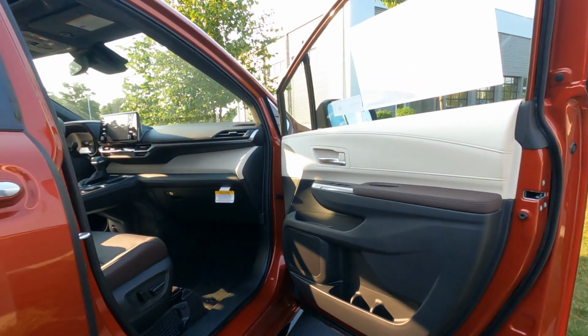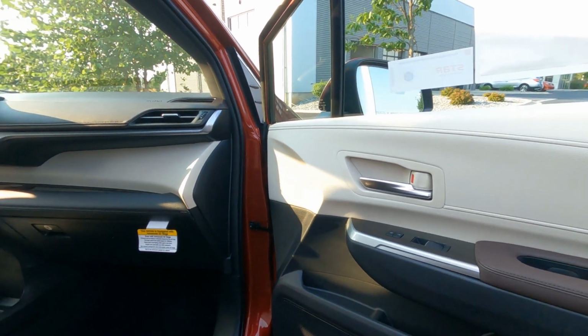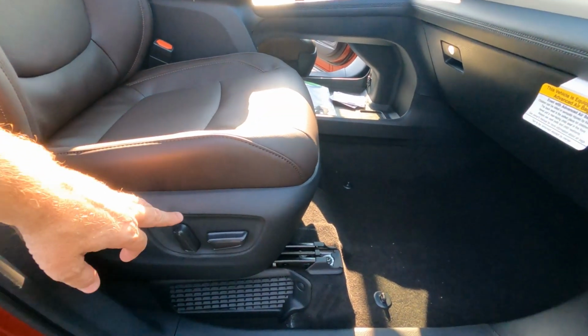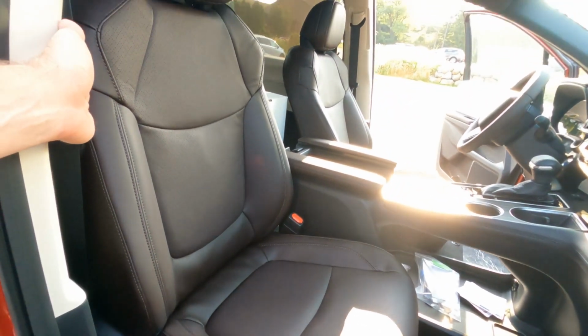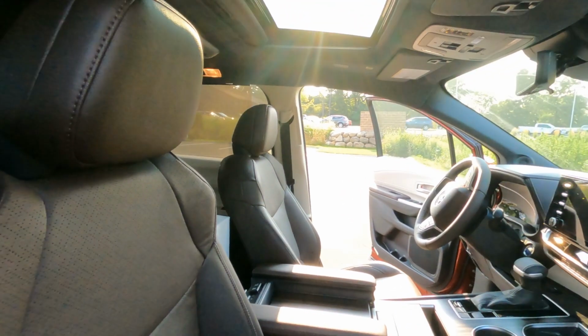So here on the passenger door, everything's similar to what we saw on the driver's side. Of course, power windows, door locks and such. The passenger seat is full power, but it does not have power lumbar support like the driver's side does. Super comfortable, heated, ventilated as well.